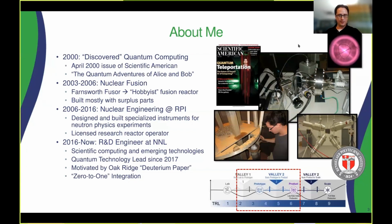And then in 2003, I got into nuclear technology through nuclear fusion. It turns out there's this device that you can build in your garage called the Farnsworth Fuser. It was actually a fusion reactor that you can build as a hobbyist. So I started a side business selling old scientific equipment on eBay, and then used that to purchase other surplus parts to cobble this thing together, which you can see in the picture here. The pink star up there is what it looks like when it's running. So that was a fun first foray into integrated product development, I guess you could say. And that's what got me into nuclear engineering.